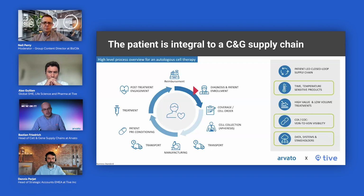So I think you already got a good feeling about it, that this is really completely new. That's also very different to the traditional pharma supply chain. Why is it the case? So we are really having here a closed loop supply chain. It's very patient-centric or patient-led, because the patient is providing the starting material and then later on receiving his or her individualized treatment later on.